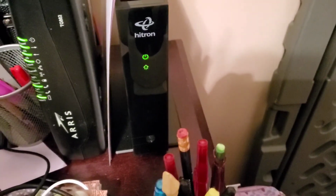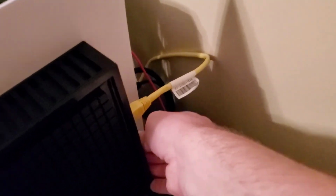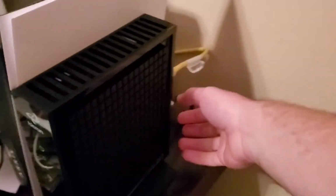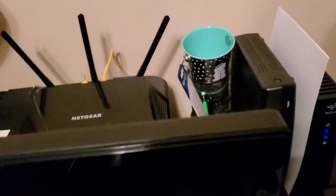It's probably just typical Sparklight stuff going on here. Let's hope it comes back up. Oh. The line was loose. Well, that's weird. Somehow the line on here was loose. That's probably what it was the whole time. It had a loose line connection for whatever reason. So I just tightened that up, and there you go. It came back up. That's probably what it was, just a loose connection with the cable line.